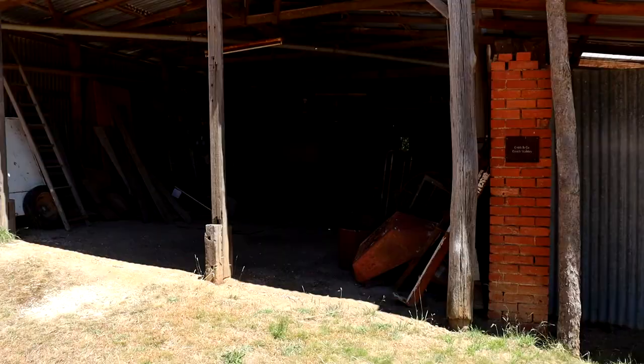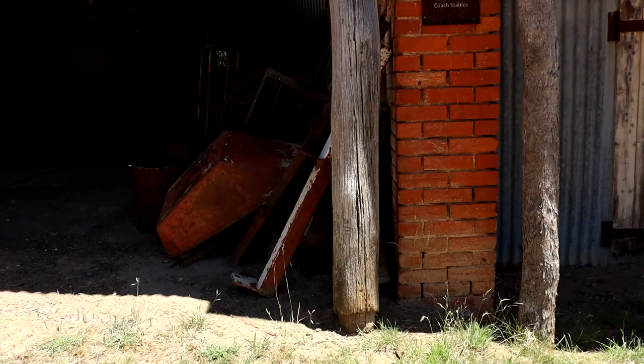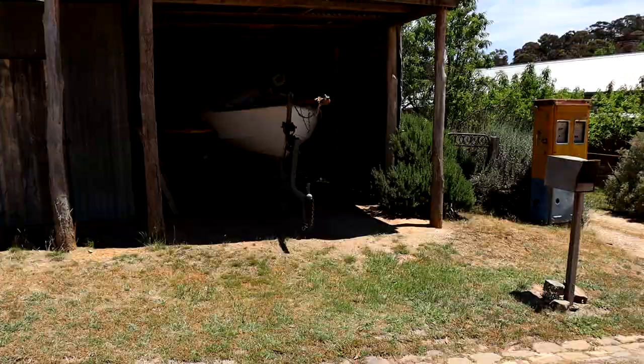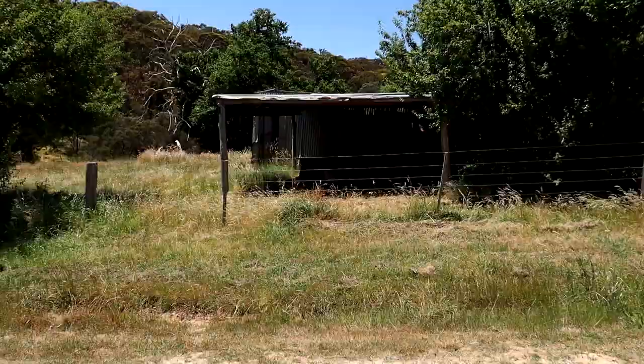It's actually really cool. There's like a coach in there. I don't know. It's like a private residence probably, but it's there. Cobb and Co. And a cool little coach in there. Just a boat here. Golden Fleece petrol, that's really cool. Some sort of sheds around here.